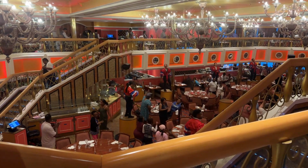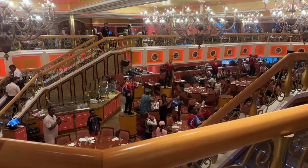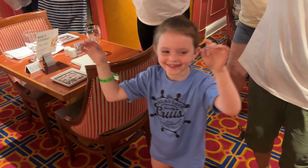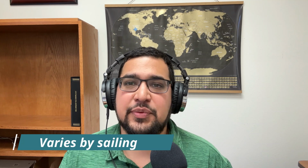They also do shows in there while you're eating. They like to try to get people involved and dance along with them. So that's a lot of fun too. You're not required to meet at the main dining area every single night. It's your choice. You can go there every single night or you don't go there at all. And they offer three times, early dining, late dining, as well as anytime dining. Typically choose from 6, 8, or any time in between, depending on which one you sign up for.